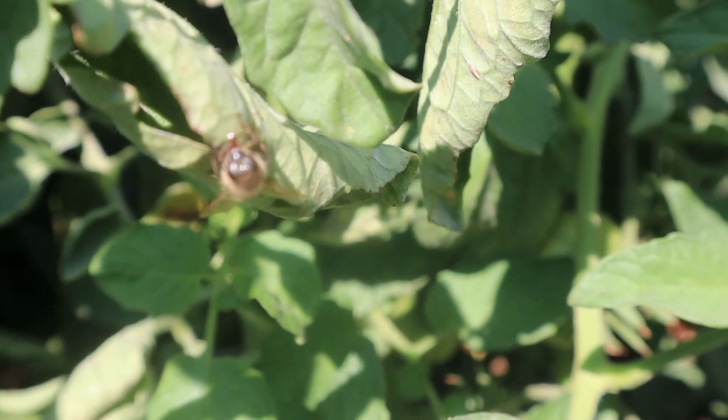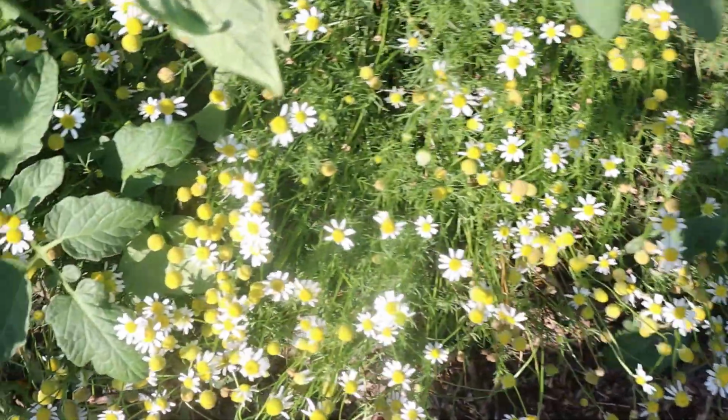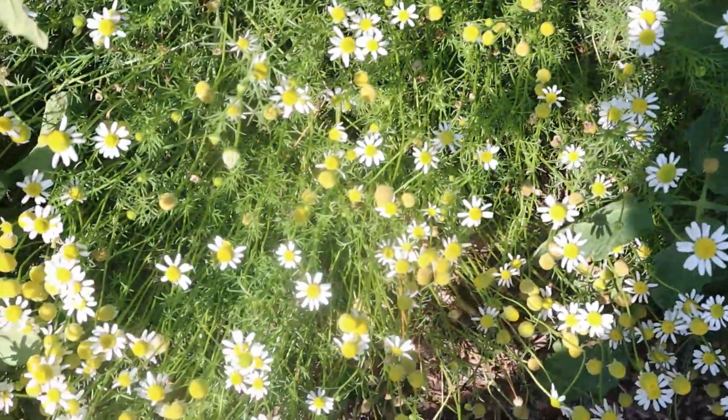Where are all your buddies? This right here is chamomile. That has done really well this year. Rachel just barely planted these fresh plants. This isn't even stuff that's come back this year, and it looks like it's ready to be picked again. The kids should be so happy about that.